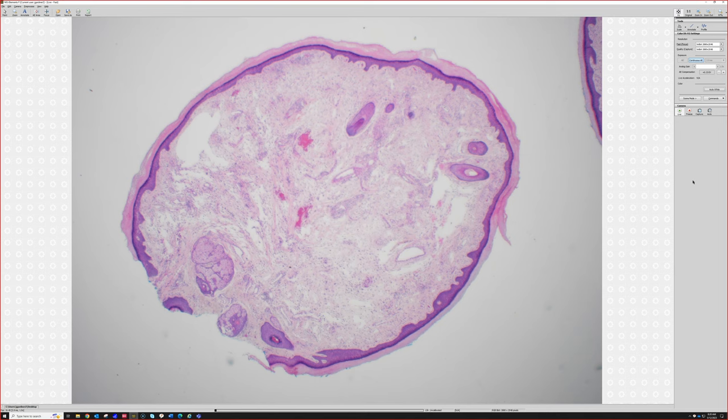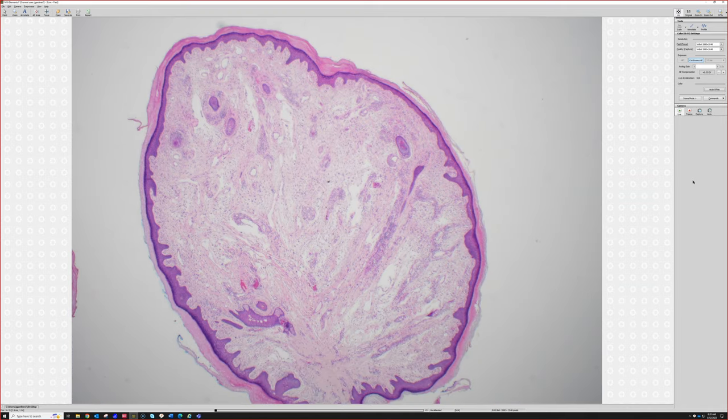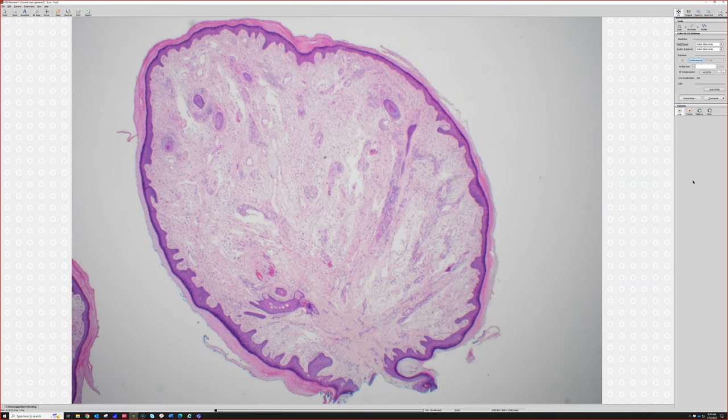Ooh, now this is fun. That's a big one. Can't even get the whole thing quite on the screen. Okay, there we go. Any ideas from low power? Thinking angiofibroma was one time. Wow. Master. Yes, you are right. You got it from low power.